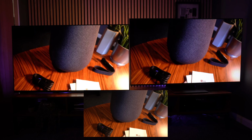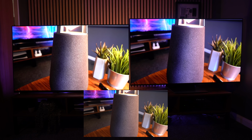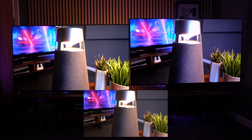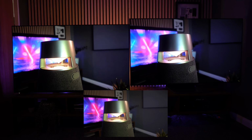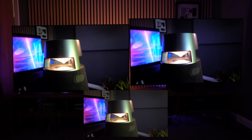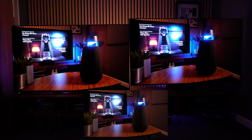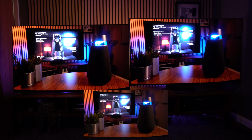Now, in this test here, I'm checking to see how well the TVs do at replicating a source image. In the middle, at the bottom there, is the source file of a video I made a few weeks ago on this LG speaker. And the two images, left is the Sony, right is the Samsung. And I do think that the Sony, again, does a better job at replicating that image.